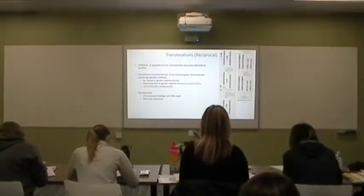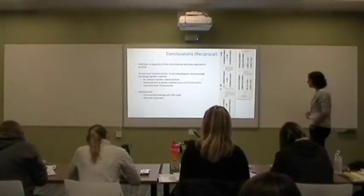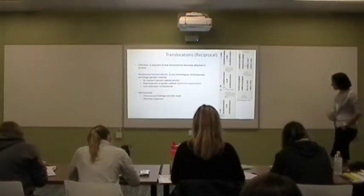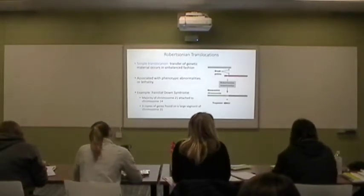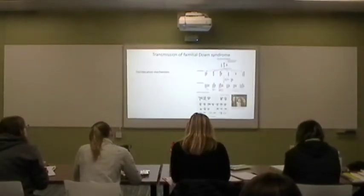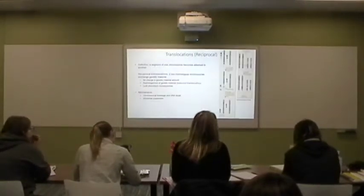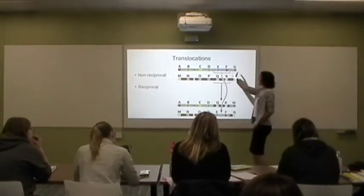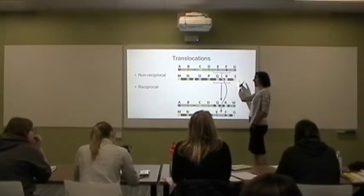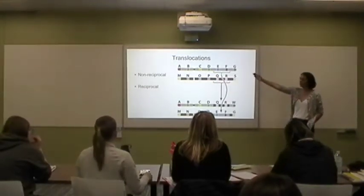I have some images of non-reciprocal translocations. So a non-reciprocal translocation, not showing up here either. I'm going to come back to these. I will add in an image of a non-reciprocal translocation, but it would be if a piece of chromosome 1 broke off, so let's say ENF broke off here and just stuck on the end of chromosome 2. So this one would be MNOPQRSH, and that one would be ABCD.